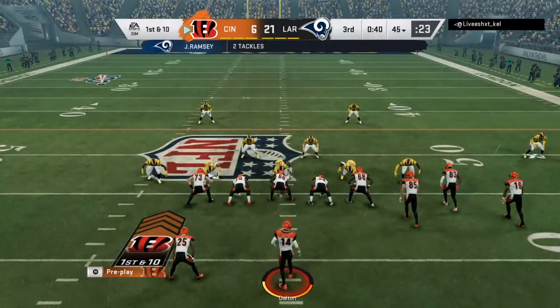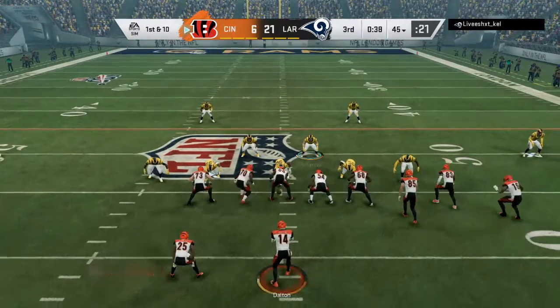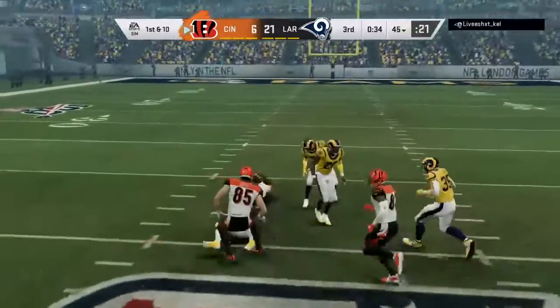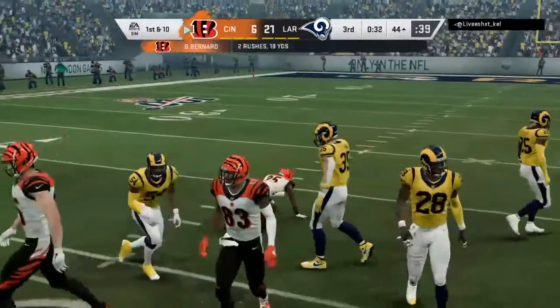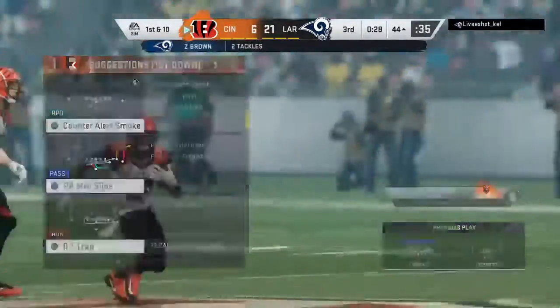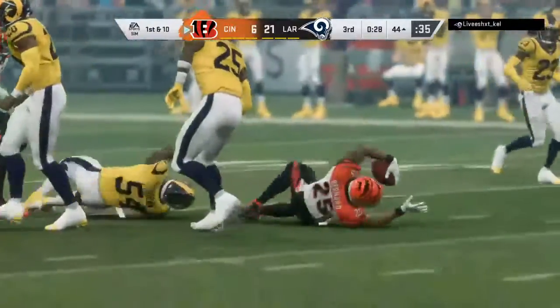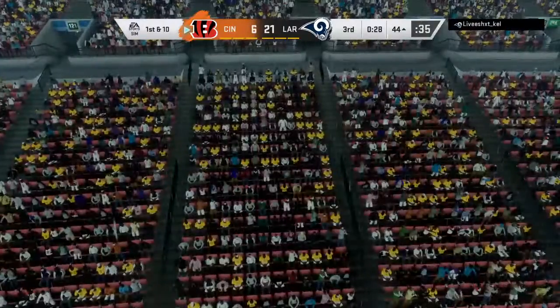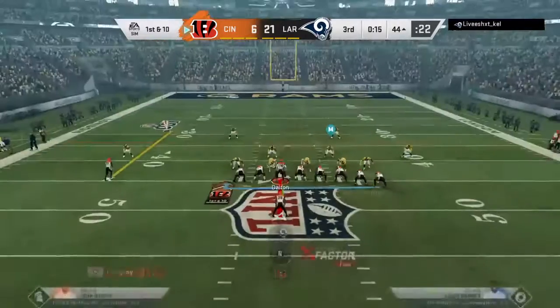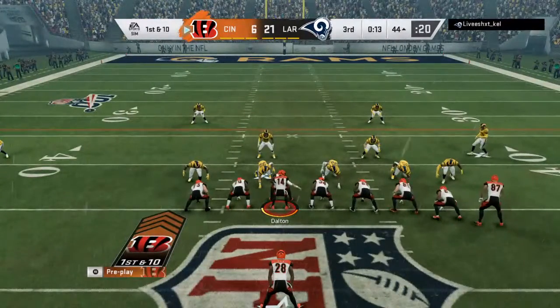Dalton to his big target, Eifert, for the Cincinnati first. They'll run on first down. Bernard, and he'll work it across midfield inside the 45. It's a Bengal first down, a pickup of 11. Partner, if you want more carries, I think we saw how you get them. He showed that he's got the fresh legs, and he picked up the first down on that run. Don't just ask for him. Show him that you're supposed to get the football.